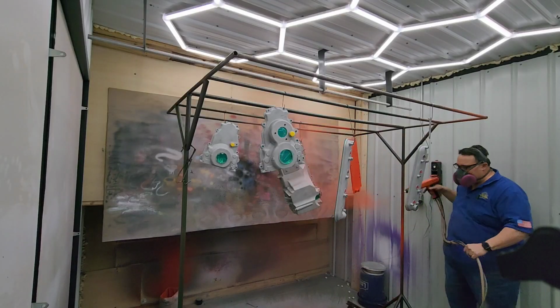So in the shop, everybody has been going like crazy. Well, Ben's outside of the shop, but he's been running around crazy too. Check out some of this stuff he powder coated up for one of the engines that we've got going on right now. The big LS rebuild for this truck. God, this thing's gonna look so sharp.